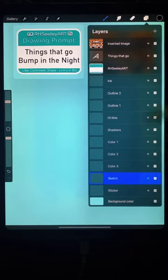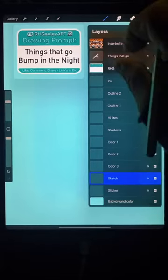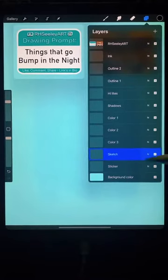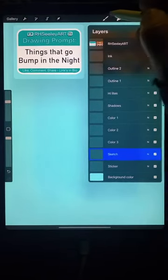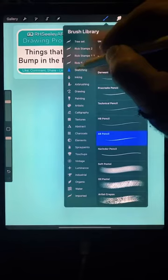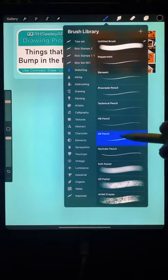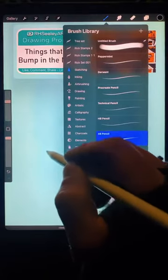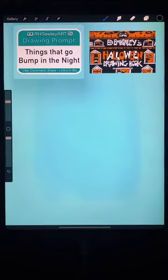So this is the way that I lay out my layers. I'm going to pinch these together. This is just my reference material, so I can collapse the page a little better. So these are the layers that I use in my drawings. We're going to start on the sketch layer today. And the brush that I'm using is in the sketching brush library, and it is a 6B pencil. I use it at 40%. All the brushes that I use are default brushes.